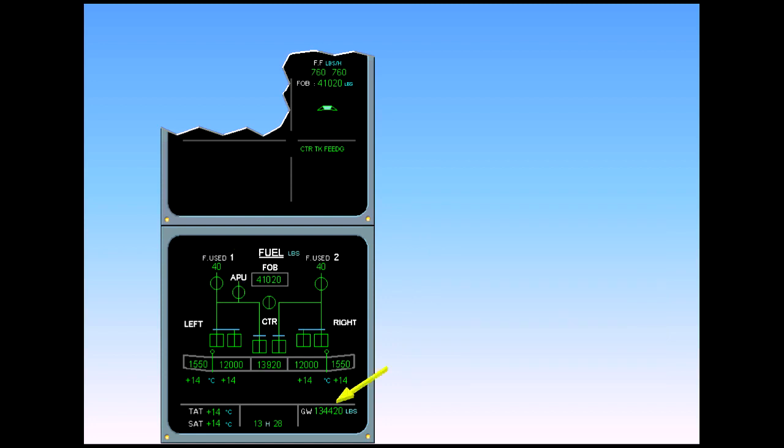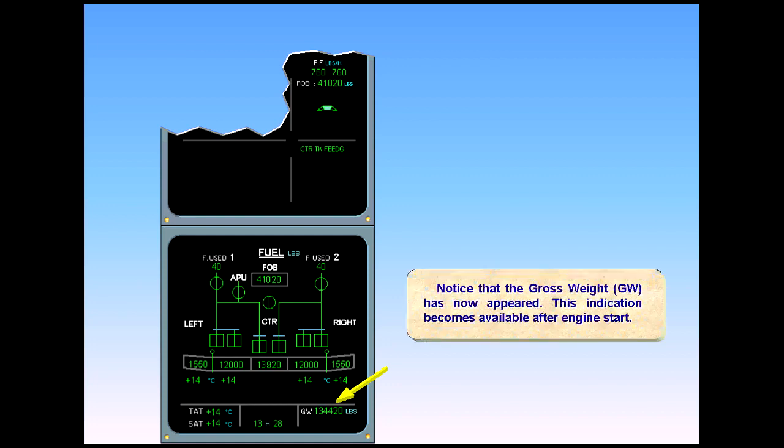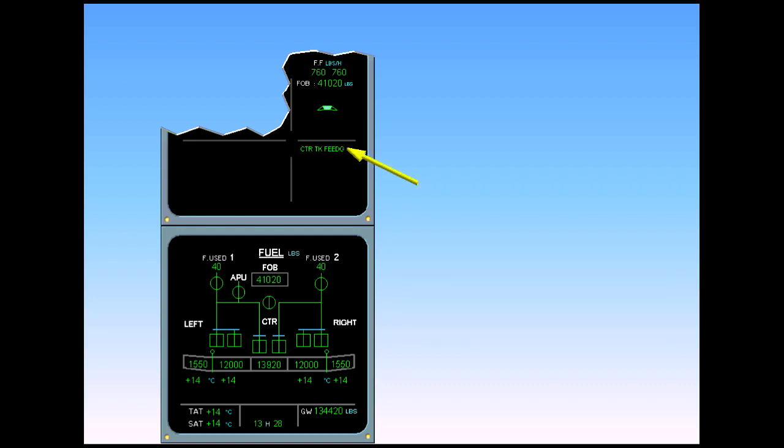Notice that the gross weight, GW, has now appeared. This indication becomes available after engine start. Observe the message, Center Tank Feeding, in the memo area of the EWD. A 2-minute timer is activated after engine start, and is restarted after the second engine is running. The center tank pumps will operate for this time, and will automatically shut down after 2 minutes if slats are extended. If slats are not extended, the center tank pumps will run indefinitely, provided there is fuel in the center tanks.